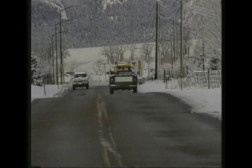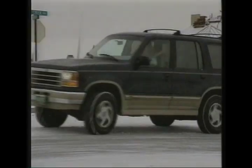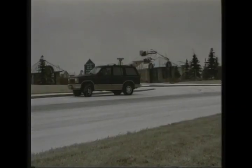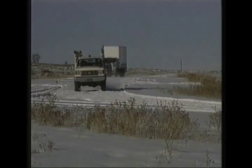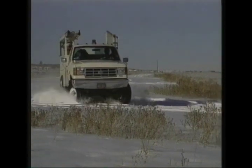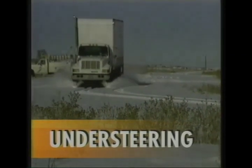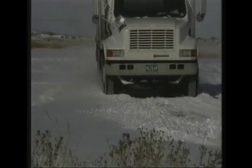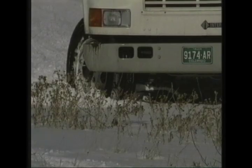All of your driving actions, accelerating, steering, and braking, affect the contact between your vehicle and the roadway. For example, the back end of your vehicle could begin to spin out if you over-accelerate on a slippery surface. To correct this, simply ease off the accelerator and try a more gentle touch on the pedal. Other times you may turn the wheel, but your vehicle continues to travel straight ahead. This situation is called understeering because your vehicle is turning less than you want it to. Understeering happens when your front wheels do not have enough traction to change the direction of your vehicle. This is often caused by entering a turn with too much speed.